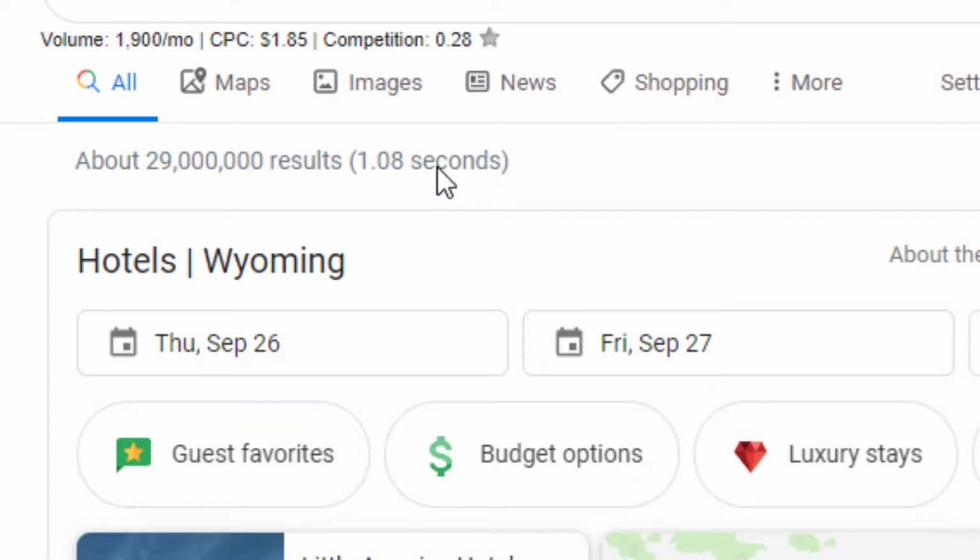So if Google is going to promote this and tell you exactly how fast it took to get all of these 29 million results together, then they care about speed. And places like Amazon and eBay have talked about how every second it takes for their website to load could cost them millions of dollars. Because people get frustrated and they want to leave, right?